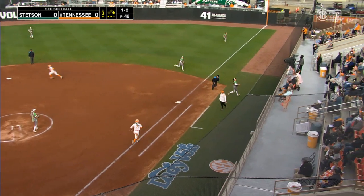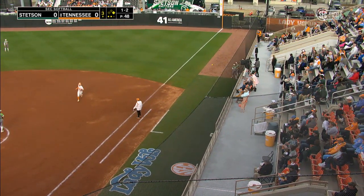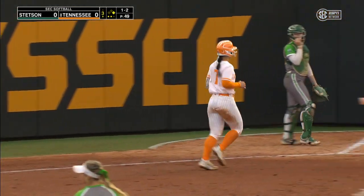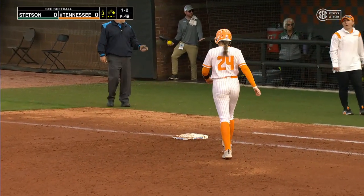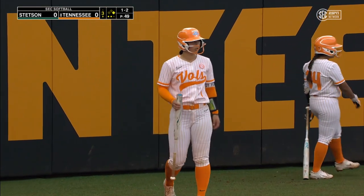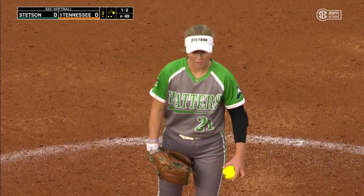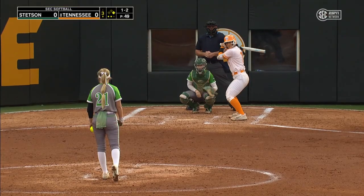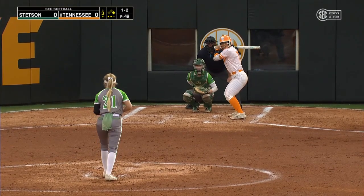Flared foul. Will it stay in? No. Bounces off the railing down the right field line. We'll try it again. A ball and two strikes on Nugent. As Tennessee tries to break the stalemate here in the third. Hobbs trying to strand at least a runner on the base paths for the third consecutive inning. And the 1-2.